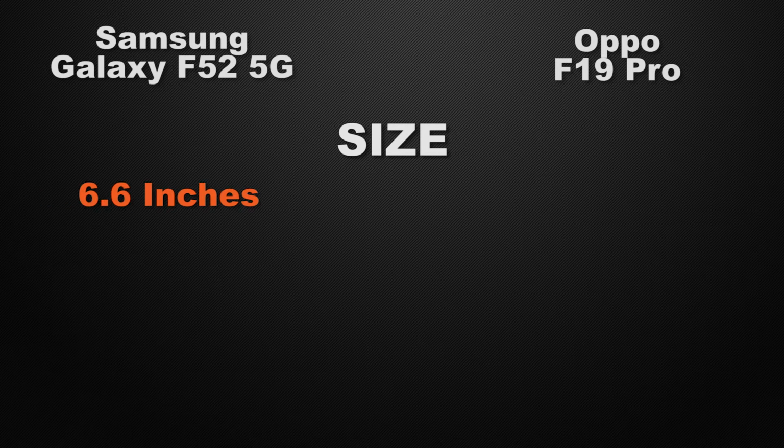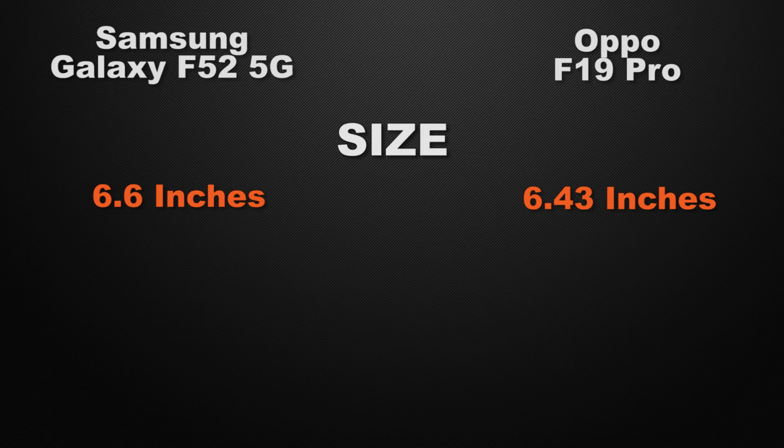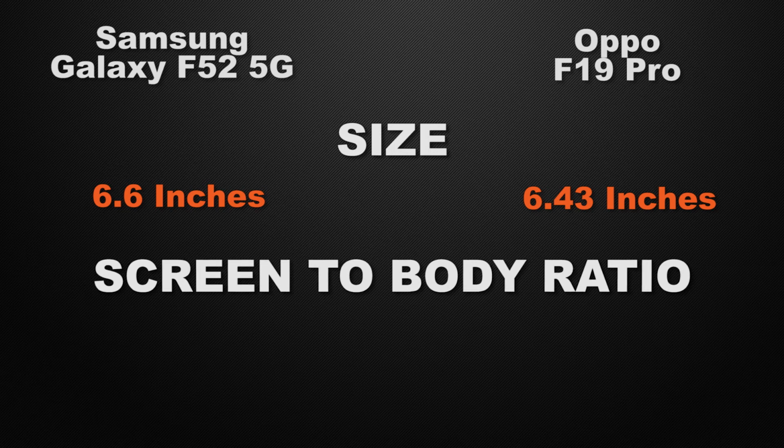Moving to the display features of the devices, let's start with the display size of the devices. F52 have 6.6 inches of display, whereas F19 Pro have 6.43 inches of display. So the clear winner here is F52 because it have larger screen. And about the screen to body ratio of the devices, F52 have approx 83.6%, whereas F19 Pro have 85.2%. So the clear winner here is F19 Pro because it have bigger ratio.